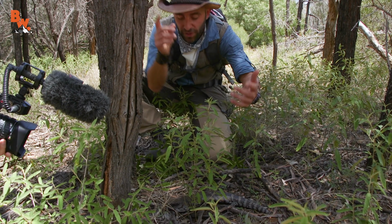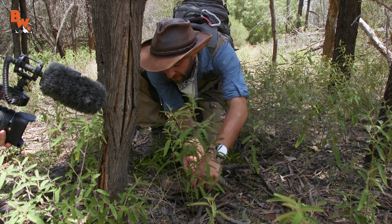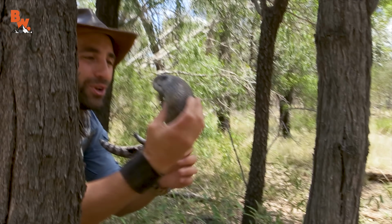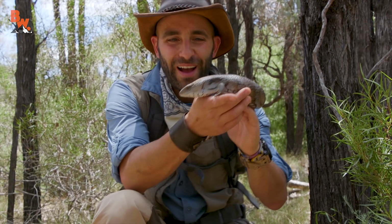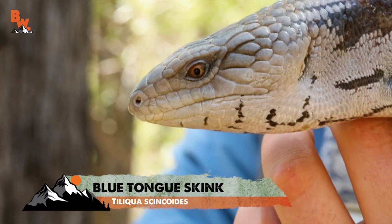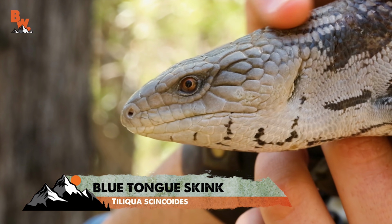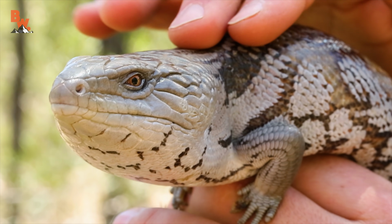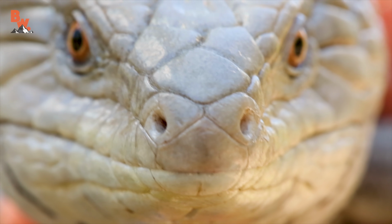All right, I'm gonna pick it up and let's bring it over here. Oh, without getting bit. There we go. Hi, buddy. How are you? Look at that lizard. Okay, here, back up a little bit. Wow, this is great. The blue-tongued skink. Now, this is one of the species I hoped we would encounter here in Australia. And when it comes to skink species, I would say that this is not only one of the most common, but also one of the most iconic.